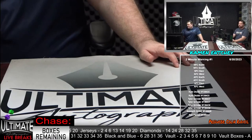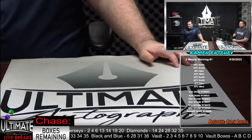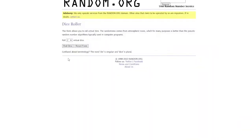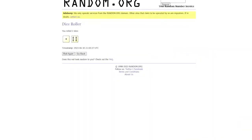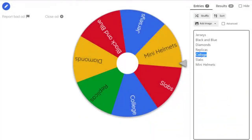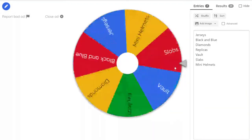Let's go. So I'm going to go ahead and pull up our randomizer, our dice roll, 2 virtual dice, looking for 6 or higher. We got a 1 and a 6, 7 on the dice roll. Let's see what we're chasing today. Wheel of Names. So the college went last night. All 15 boxes getting done last night. So Vault is in instead. Let's see the chase today.